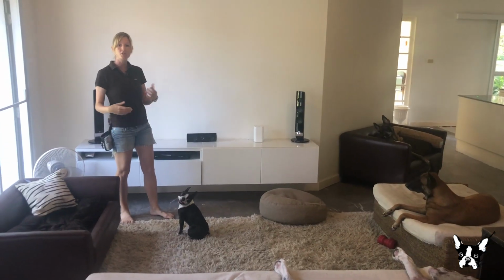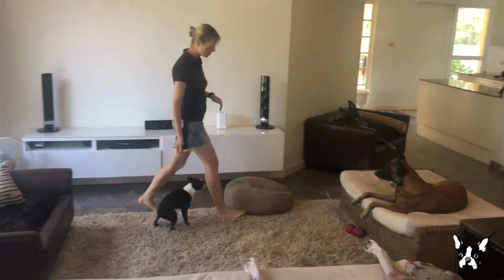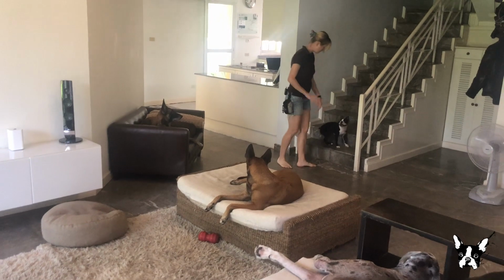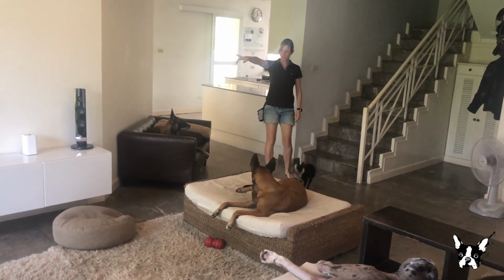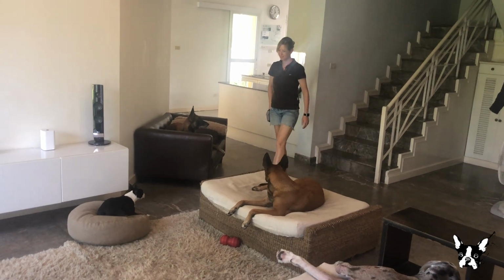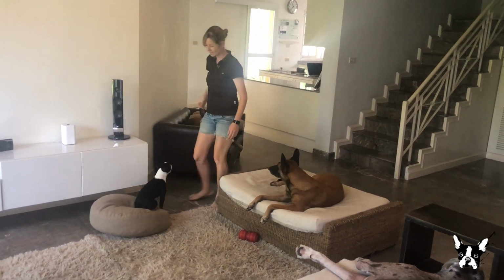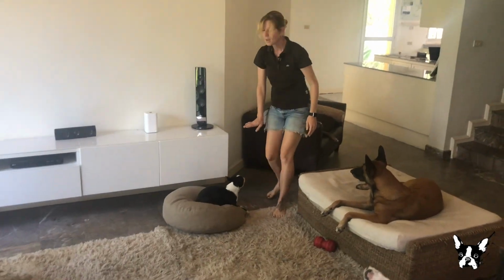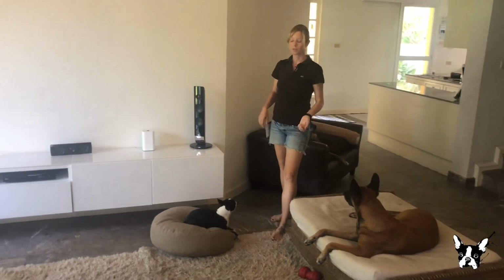Then as you're training, increase your distance more and more. Shauna, go to your spot. Platz. Super. Yes, well done. Platz. Until you're able to even send her from another room.